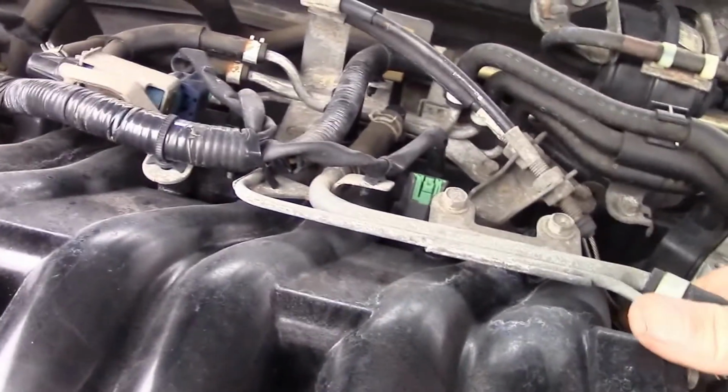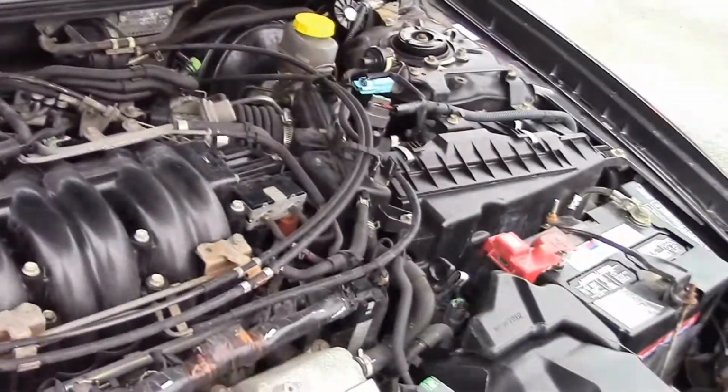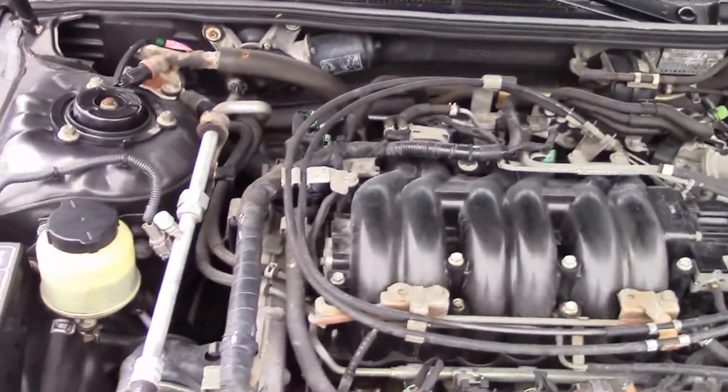And now I'm going to rev this baby up for you so you can hear how nice it is. And here we go. How about that? You don't need to be a mechanic to know that is a nice sounding engine. There's no high rev knock, no valve train noise, no taps, no ticks, no issues with this motor that I've been able to discover so far. And it runs fantastic.